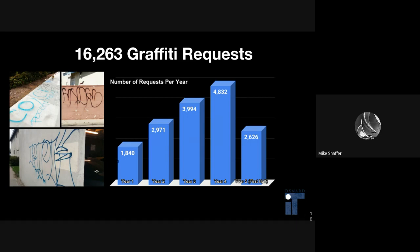So again, we're seeing the trends in the years following the same as the overall request type increase. Year one to year two, a pretty large jump, and then a steady increase in the remainder of the years. And again, for year five, in that first half, we're seeing a large increase, and if the trend continues, we'll see our largest year yet in graffiti request types.